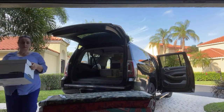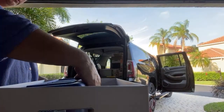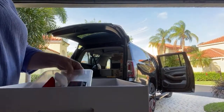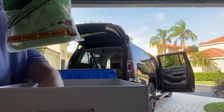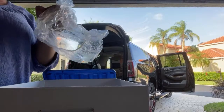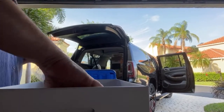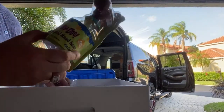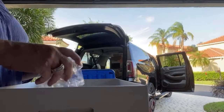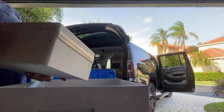This one's light, so I know there's no stamps in it. There's arts and crafts. There's a head bonnet. There's dental floss. There's a talking Scooby-Doo water dispenser. And this, what do you suppose is in here?